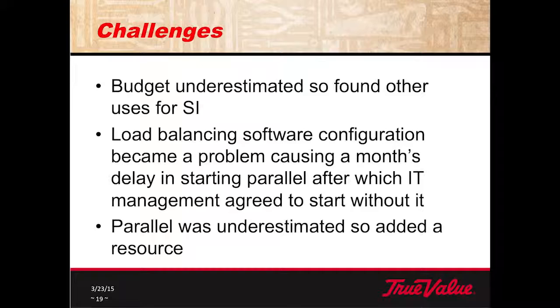I already talked about the load balancing software configuration. That was a problem. And the parallel was underestimated. We found that out. Part of it was due to the difficulty in doing the inbound compares. We didn't realize when we put the estimate together that the inbound data wasn't going to be sequenced the same way that the data coming from Gentran was. We didn't realize that was going to take time. The other thing we didn't realize was that with 2,000 partners, there's a lot of variation in the data you receive.